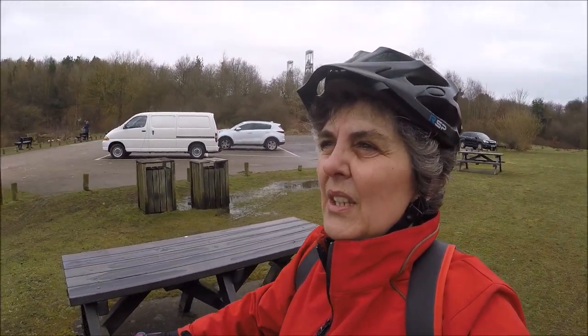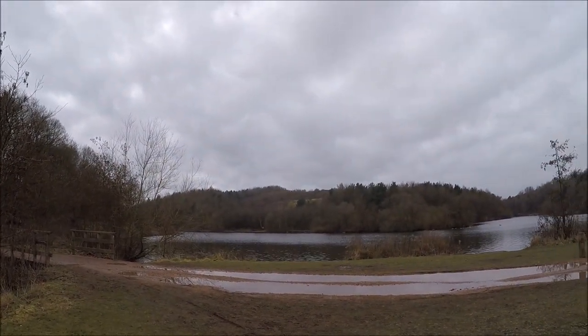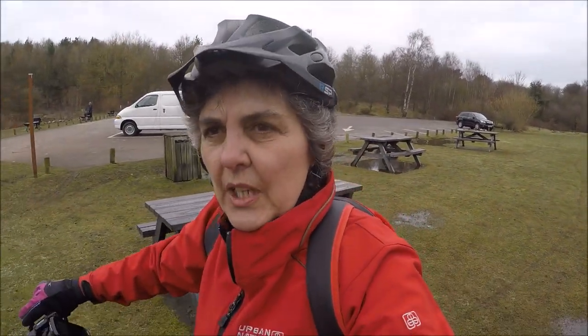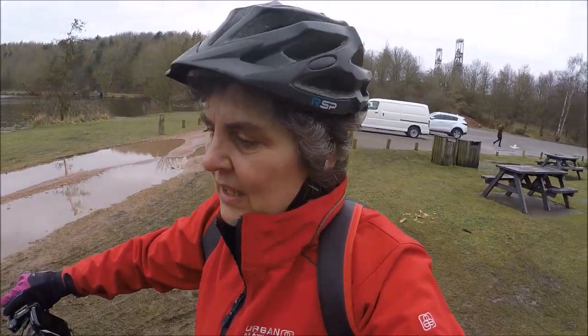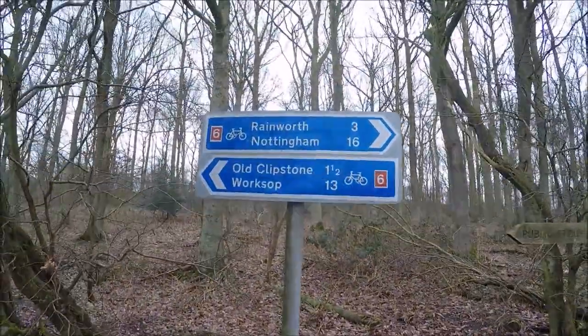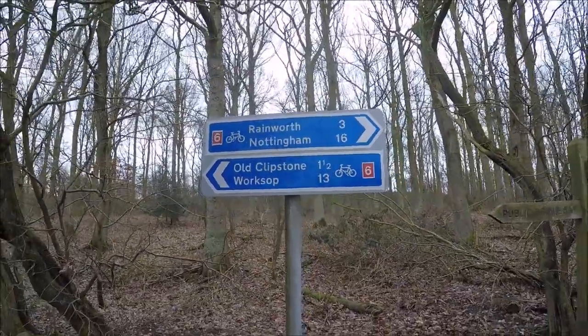And if I just turn you around, you can see one of the pit tips now, and it looks quite pretty, all covered in trees. One of the bigger ones, they took it down again recently and got more coal out of it. We're going to be following cycle route 6, which you can see on the signs.